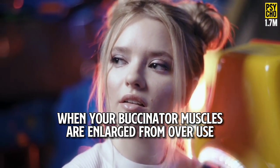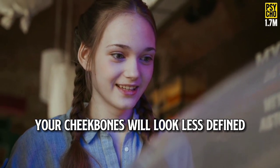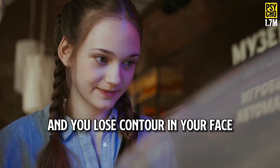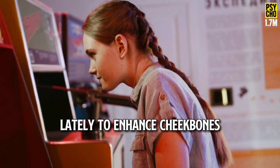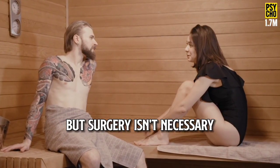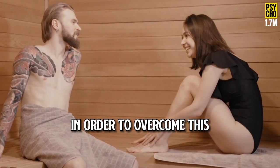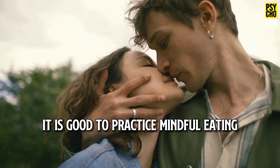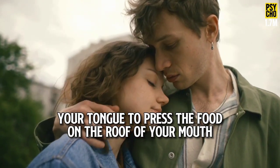When your buccinator muscles are enlarged from overuse, your cheekbones will look less defined, and you lose contour in your face. The buccal fat removal surgeries have been so popular lately to enhance cheekbones, but surgery isn't necessary if you have proper form and function. In order to overcome this, it is good to practice mindful eating and consciously making an effort to use your tongue to press the food on the roof of your mouth.